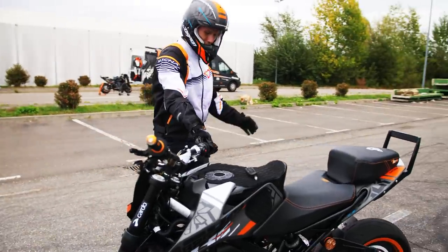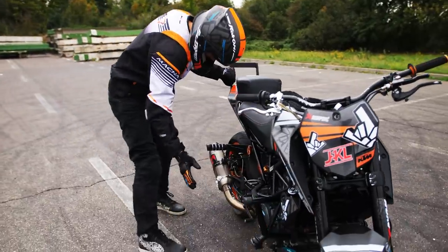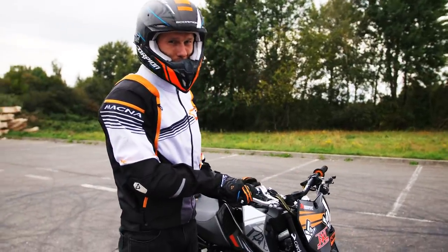Yeah, the bike is actually okay, just the foot peg has gone. Luckily we have the crash cage and the sub cage and the front pegs. That's why you should protect your bike, not only on stunts, but actually for the street in case of a small crash or a big crash.